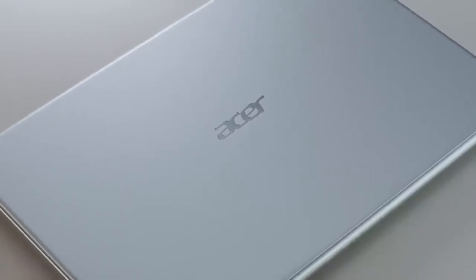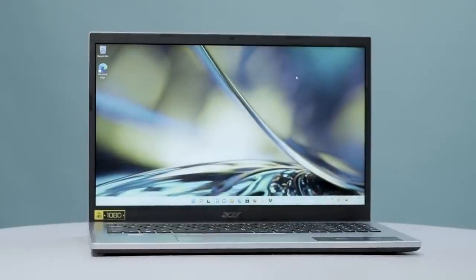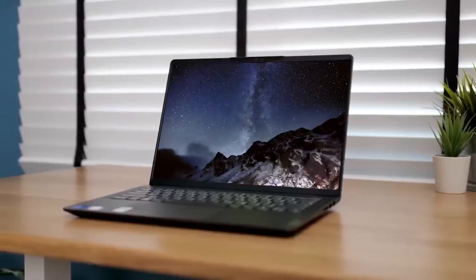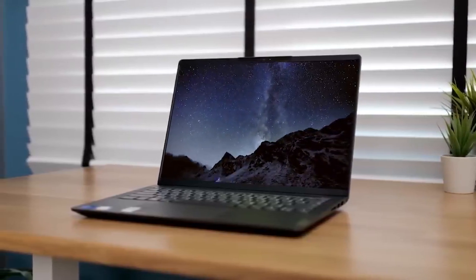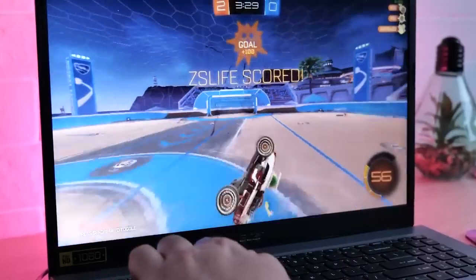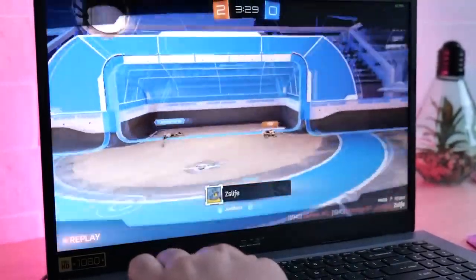Having the right laptop can completely change your user experience. In this video, I'm breaking down the top 5 best budget laptops so you'll never have to suffer through slow, glitchy laptop usage again.